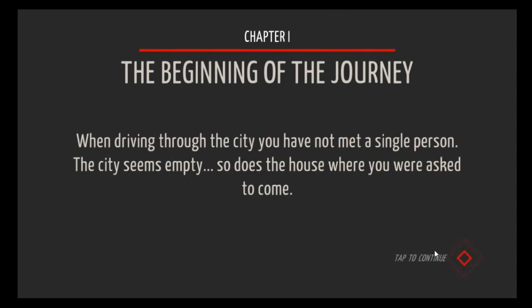The beginning journey. When driving through the city, you have not met a single person. The city seems empty. So does the house where you were asked to come.